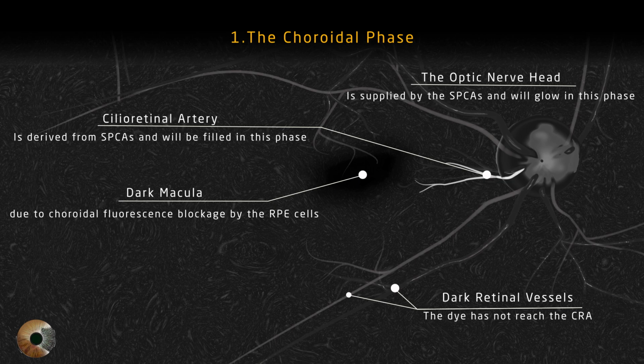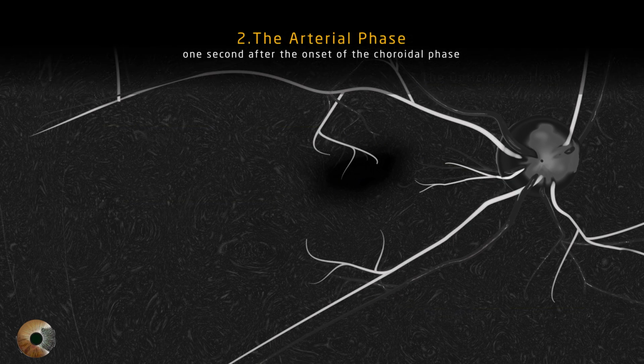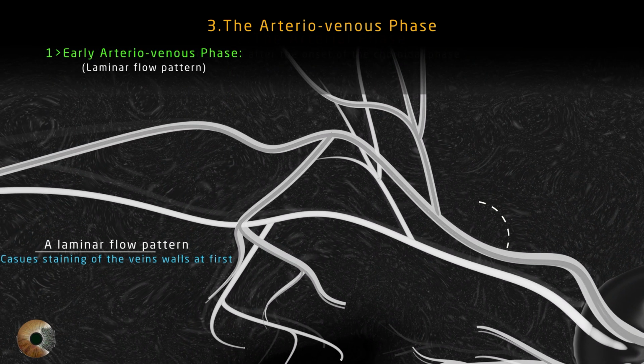When the dye reaches the central retinal artery, the arterial phase starts, usually after 1 second of the onset of the choroidal phase. The veins in this phase are still dark. One second after, the arteriovenous phase starts. When the veins start to fill with the dye, it flows near the vessel's wall at first in a laminar flow pattern.